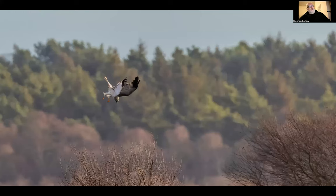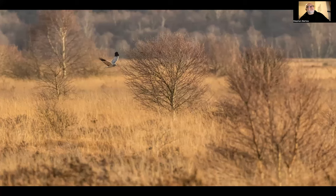We normally get a few hen harriers each winter. They're resident, they roost there. I think there's only one male being spotted this year. Someone did say they'd seen a ringtail, but I've only personally seen marsh harriers so far. We're getting a lot more marsh harriers now. But the good thing about the male hen harriers, when out on the moss, you can see them from a long way off, whereas the ringtails tend to be a bit more cryptic and difficult to spot.